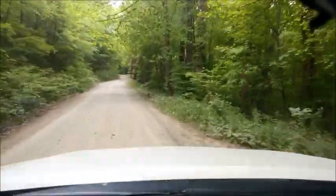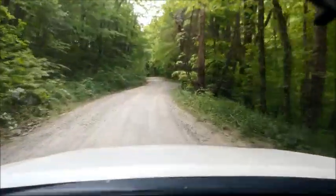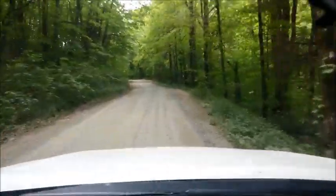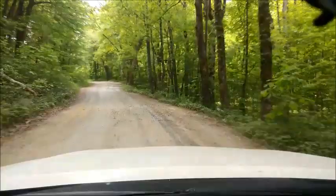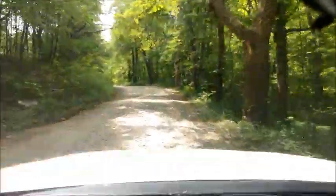In 1,000 feet, your destination will be on the left. 1,000 feet. That's my girlfriend. My wife doesn't know about her, but anyway. She's your car girlfriend. My car girlfriend.